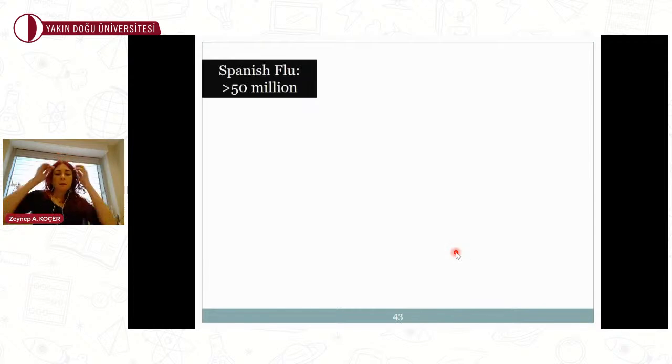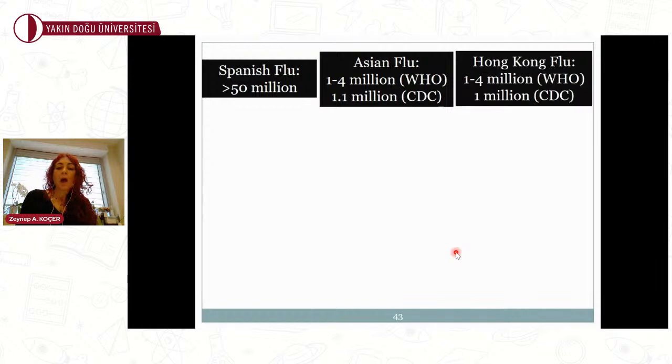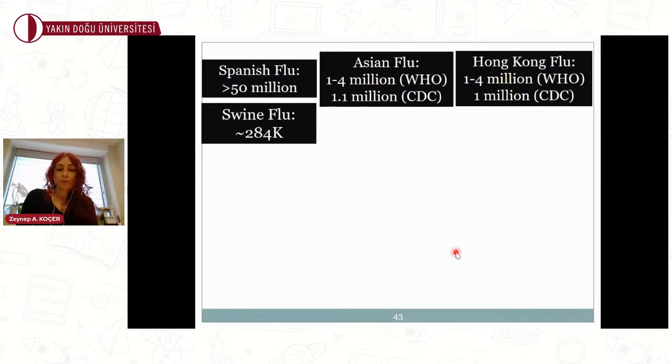So basically, to finish my talk, if you look at the Spanish flu, we had more than 50 million fatalities. And with Asian flu, we had almost 1 to 4 million fatalities based on WHO's estimates. And then for Hong Kong flu, again, we lost more than 1 million people, could be up to 4 million according to WHO again. And with swine flu, we lost almost 300,000 people's lives.